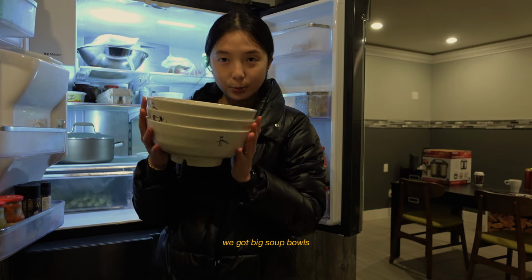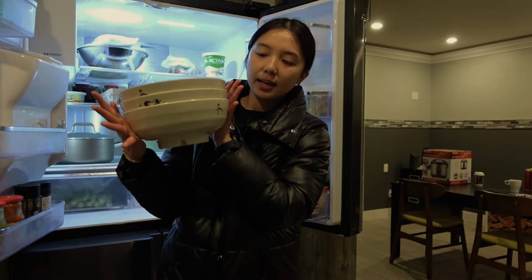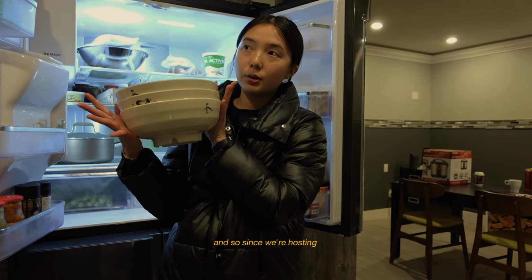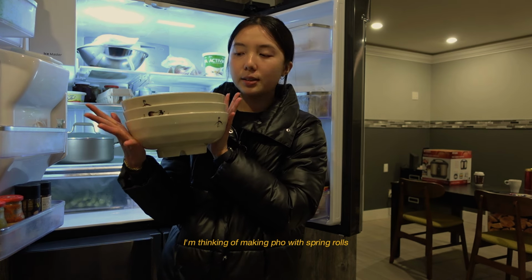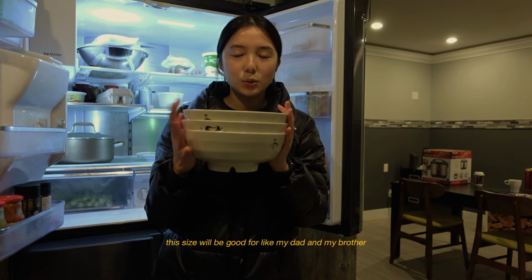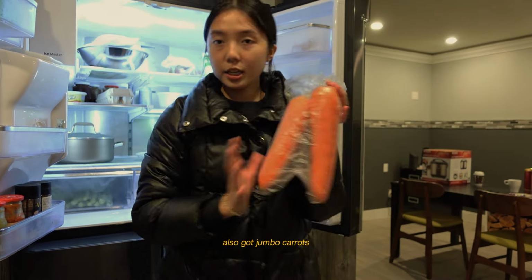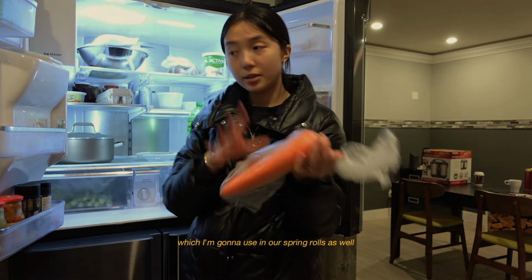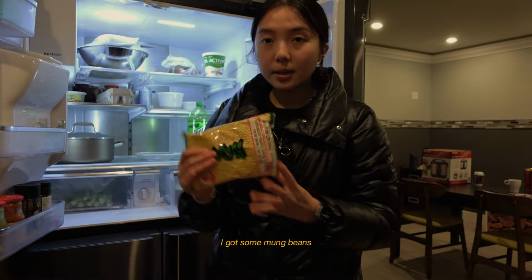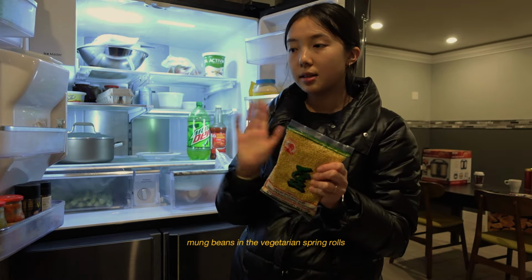We got big soup bowls because currently our biggest soup bowls are not as big. And so since we're hosting Christmas dinner, I'm thinking of making pho with spring rolls. And yeah, this size will be good for my dad and my brother and probably my father-in-law. Also got jumbo carrots, which I'm gonna use in our spring rolls as well. I got some mung beans. So my grandma is vegetarian and I'm gonna put mung beans in the vegetarian spring rolls.